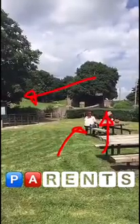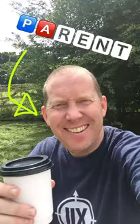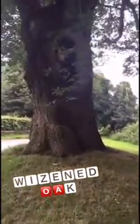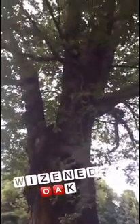So the next thing we're going to talk about is parents. Now we've had one old tree already, and this one's nowhere near as old, but the oak tree is always seen as being the wise tree. This oak tree marks the entrance to yet another castle. So there's the castle entrance. The castle's on the top of the hill, but it was never defensible. It was built to look pretty. And pretty it is, and it's a nice hotel now. But it was a folly, and that's what I want to talk about.